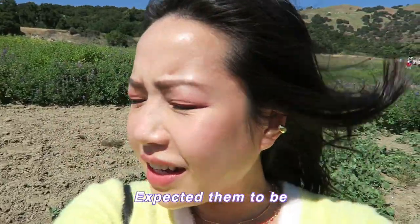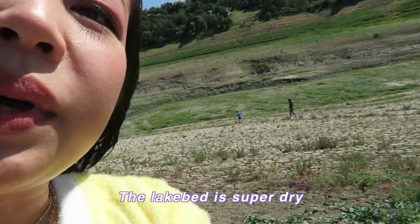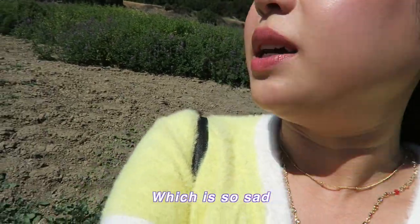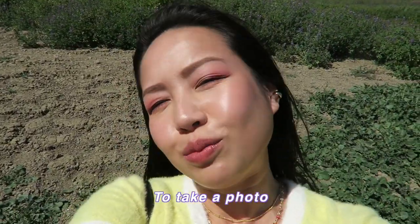As I expected them to be, but there's a lot of it. The lake bed is super dry. There's only a tiny little stream, which is so sad. But we're just gonna look around the area and try to find the perfect spot to take a photo.